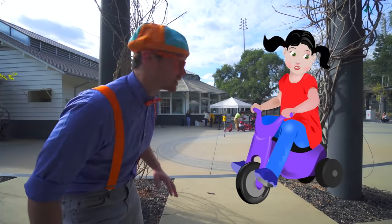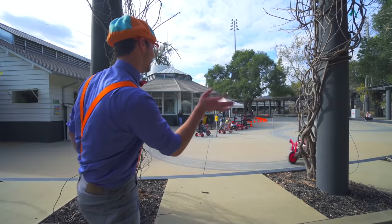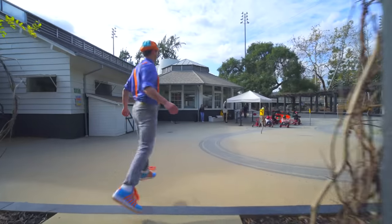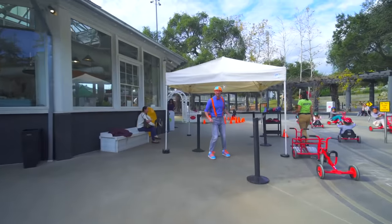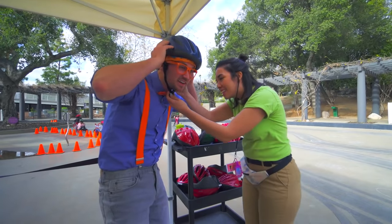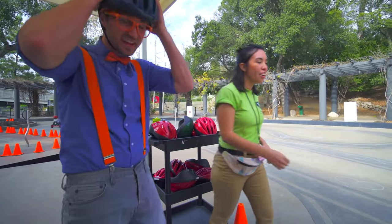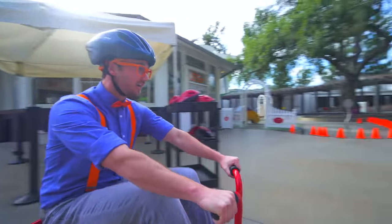There's kids riding tricycles. That looks like so much fun. Look! Let's go ride together. Come on! Safety first. Okay, I'm gonna go. Whoa. Okay, there you go. Okay, got my helmet on. Do you want to ride on this one here? Yeah. Okay. Here I go. Whoa! Whee!